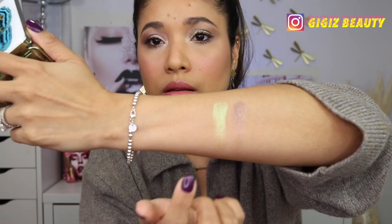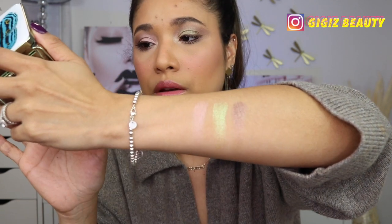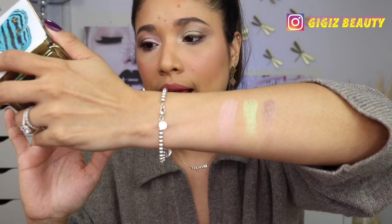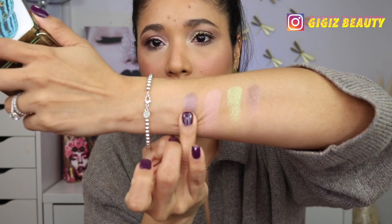Then I am taking the peachy shade, which you may have to do 2 swipes to really build up. So that's that. And then the deep shade in the palette is this one.